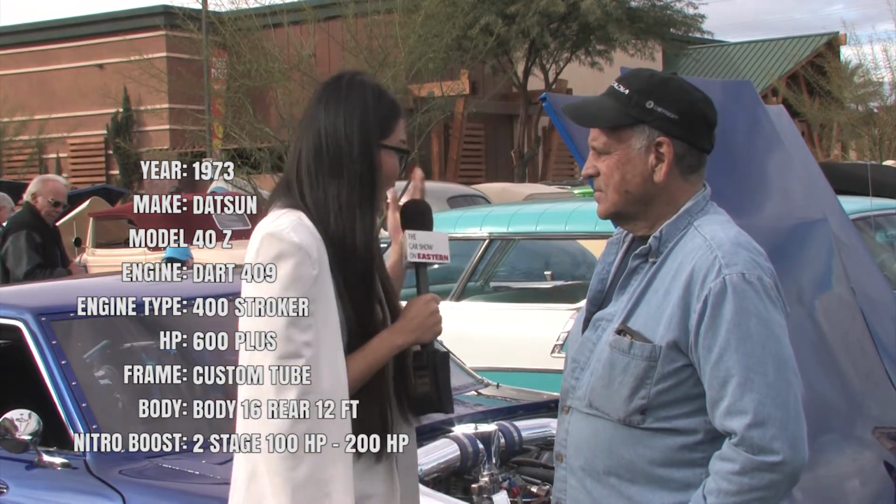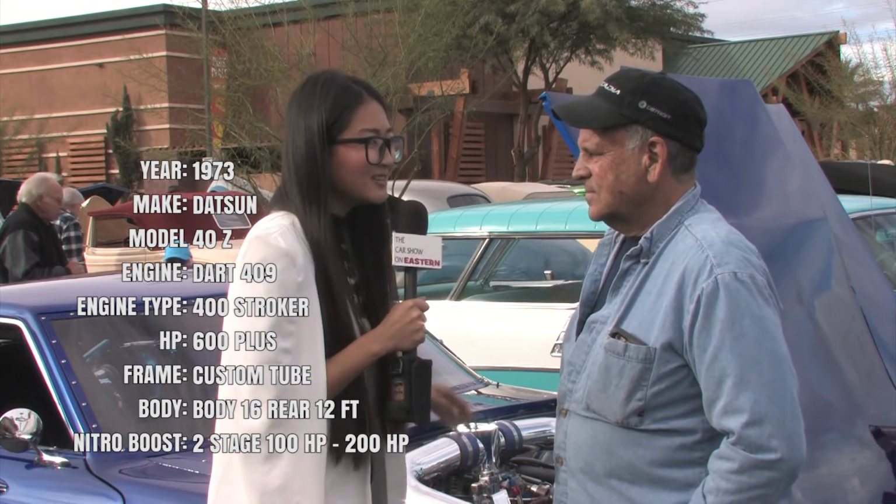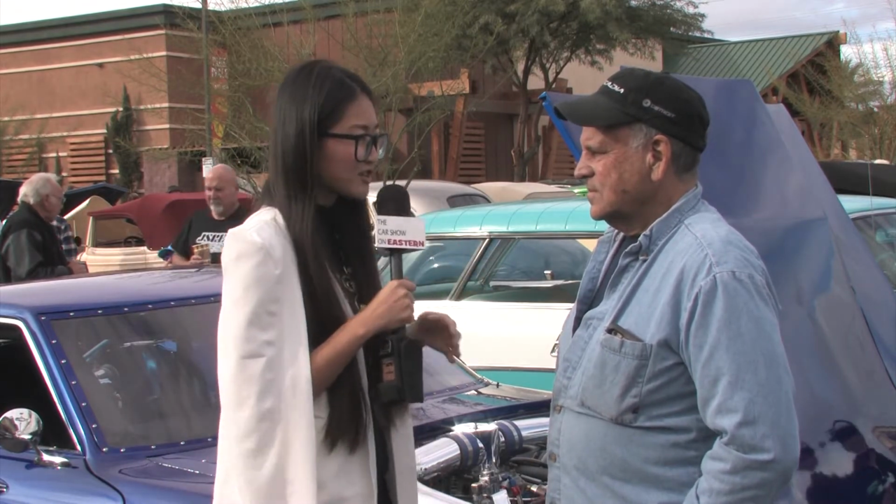This is a car show on the East End hosted by Celebrity Cars. Today, Bill brought this beautiful blue car catching everybody's attention, with the nickname Chaser. So let's find out what's so unique about this car. It's kind of obvious how different it is. You were talking about how wide and different it is from any other car. What was the modification that you added?